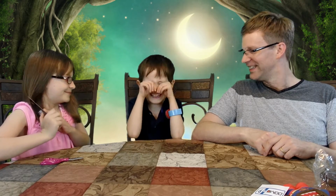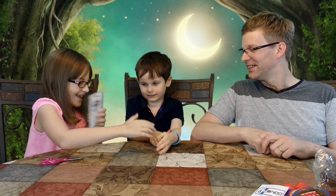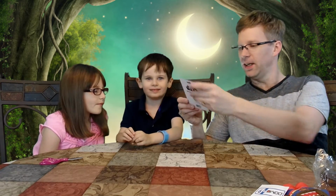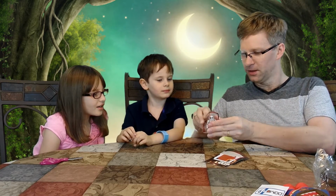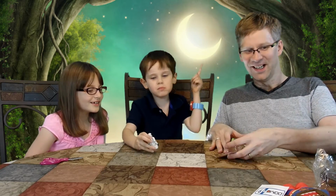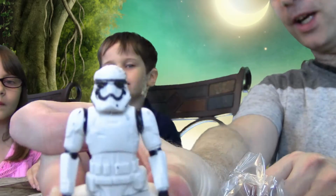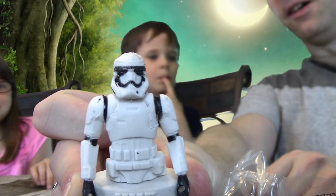Close your eyes. There was no peeking there. None at all. I wonder what this is. What is it? It's a Star Wars Stormtrooper, and it's an eraser. So you can use it at school and erase your mistakes with it. Look, it's like a stormtrooper. Let's show everybody what it looks like, nice and close up. Look, he's now taking up your head. Colin has become a stormtrooper.